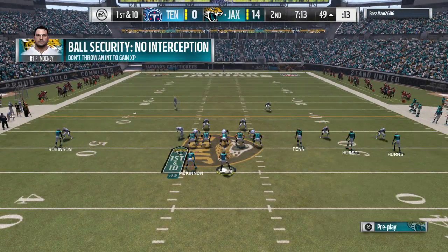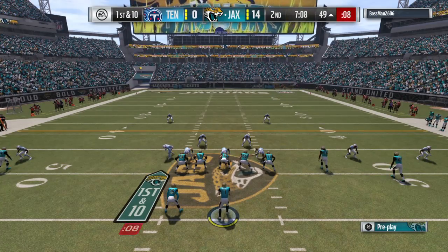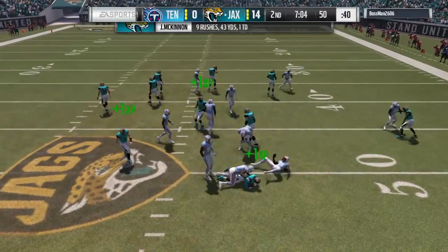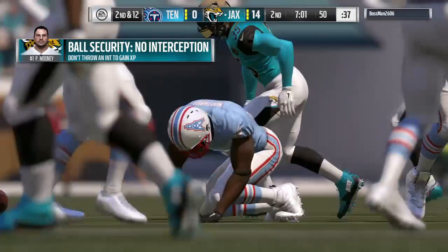Green, 39. All right, now, lucky 56. Lucky places in there, Barney. Now, let's go. They'll run it now out of the gun. And he is going to lose yardage here. That's going to go as a loss of 2, and it'll be second down.